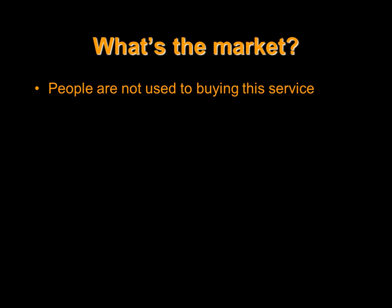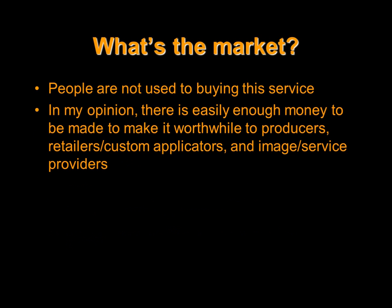They're not used to using this kind of management. But I think there's easily enough money in it, the way things have gone the last 4 years, and really even before that. There was enough money to make it worthwhile to producers, the people who are putting on the nitrogen, the image service providers, and anyone else that needs to help out to make the whole thing happen.